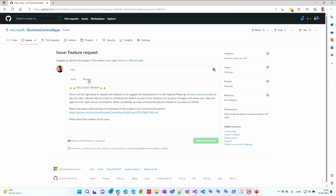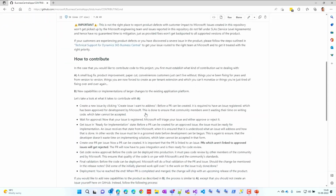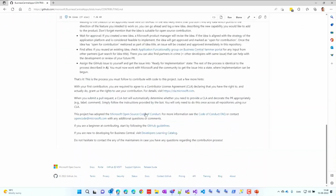Then I've made a little template. This is not the way, because as we said, you need to go through BC ideas to do that. And then we will review the idea and we will approve it, and it will then turn into an issue through that loop. Also, this entire process is, of course, documented in the repository, so you can read all of what I'm saying here if you should forget.